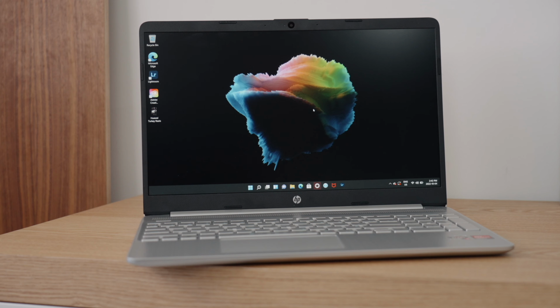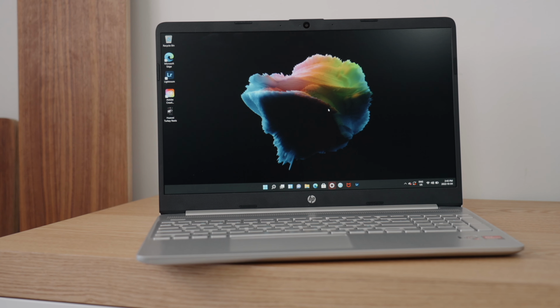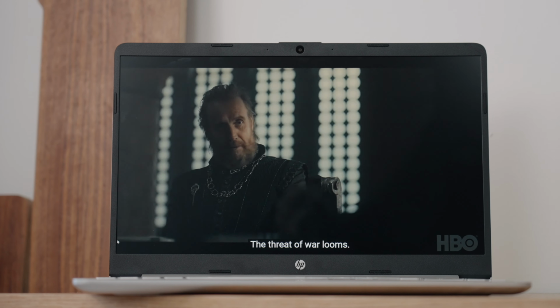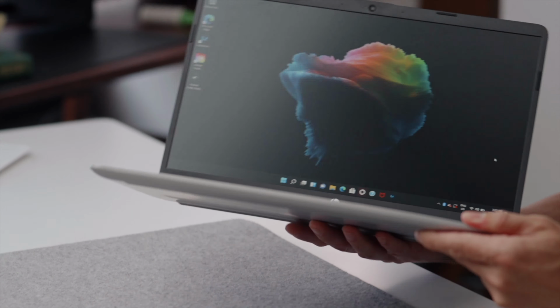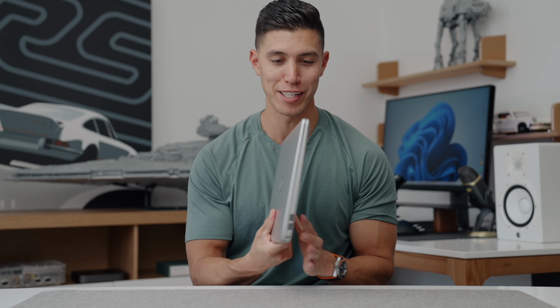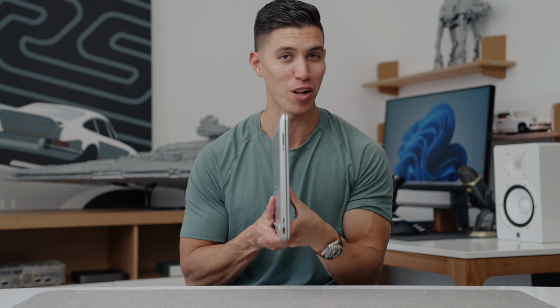So I think it's great for students, for people that just want to do the basic tasks like word processing, browsing the net, or honestly just watching content. Having stuff on a large display is just so much nicer. This is just one of the better value laptops on the market, and like I mentioned, for the overall size, it's just hard to find something in this price range. So I think this could be a solid option.